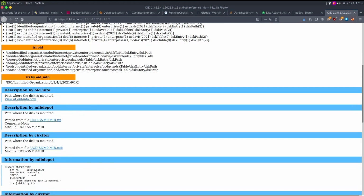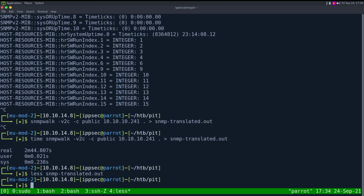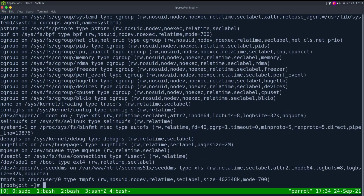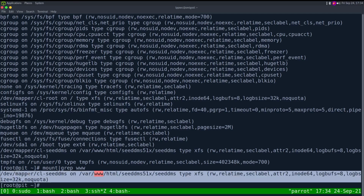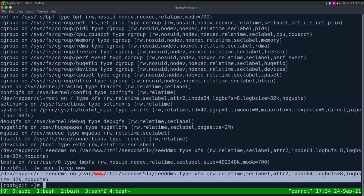It just says disk entry. So I'm not sure exactly why that's there, but it is. Disk path where it's mounted. Is that a specific mount? Go here. Do I still have access? If I do mount, grep dub. Oh, yeah. So that is a specific mount. So that is why it's showing up in the SNMP library. Pretty cool. I guess that was just done so it does that.